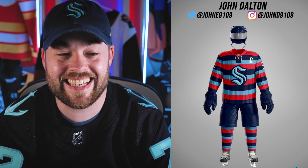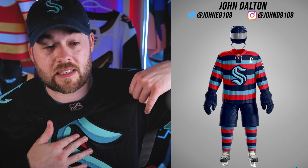Next is the Seattle Kraken, and Metropolitan's callback. A lot of red, very, very vibrant. Now Seattle does, actually, I'm wearing Seattle right now. Look, their tertiary color is the red. It's the accent color, but it's only kind of utilized here. Where in this one, it's really the secondary color. The dark blue is the main color.